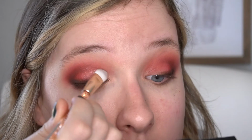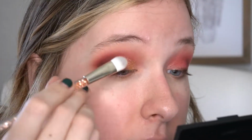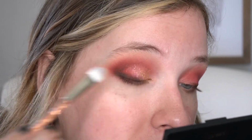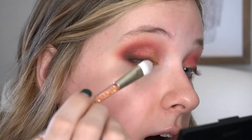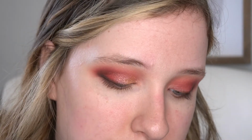Ooh. Yeah, we like that. We like that a lot better. I try not to cover the black eyeshadow on the lash line. I just kind of feather into it. And then I try to keep the eyeshadow above it on the lid. Not cutting a crease or anything. I'm just sticking with the round shape.